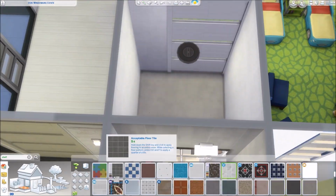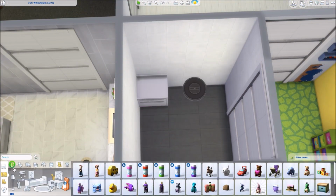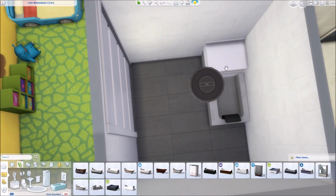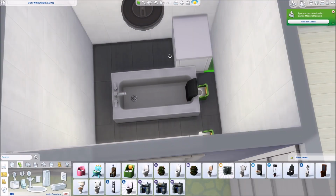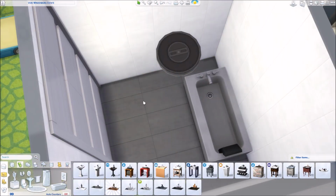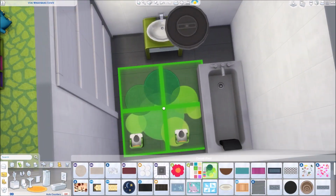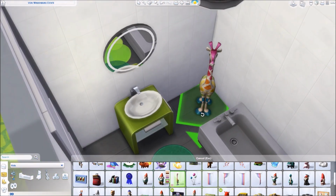So that is what we are going for. Very white flooring and just light colors overall. But I wanted the children's bedrooms, of course, to have more character, a little bit of oomph, really. I wanted them to stand out, and that's why they are so colorful and fun. And of course, it's really fun to make these bedrooms, so it was a win-win for me anyways.